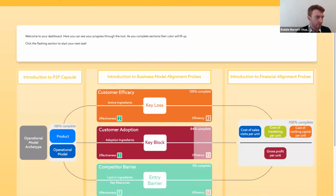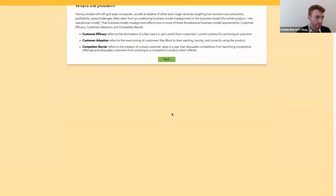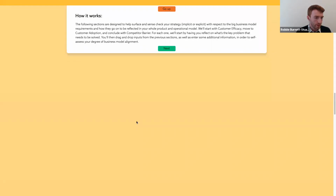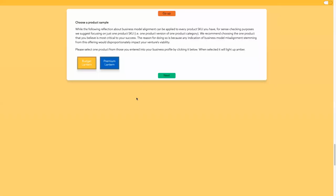For the business model alignment probes, please read the introductory section first. You'll do the probes focusing on just one product, so you'll be asked to pick a product that you feel is strategically important to your business. I've picked the budget lantern for this exercise.